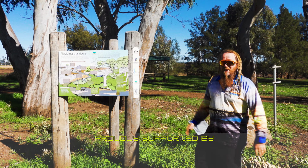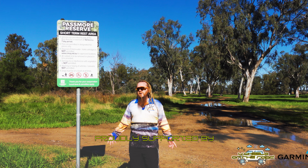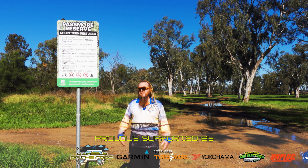Does a free campsite set on the beautiful Condamine River sound too good to be true? Well, here at Four Wheels on the Road this week, we're here to check out the fantastic Passmore Reserve. It's a free camp that allows 72 hours of camping per week. So let's go take a look.